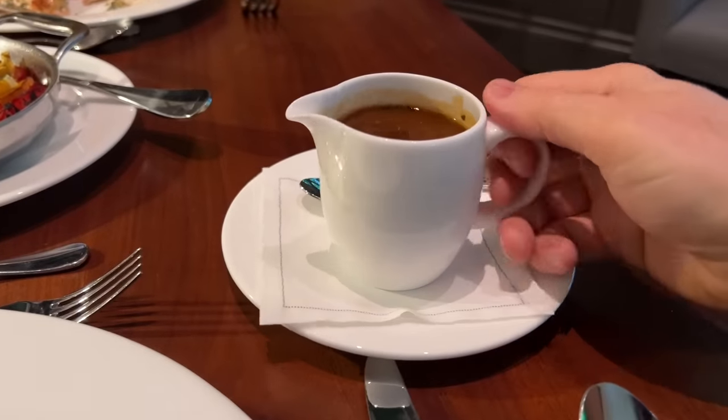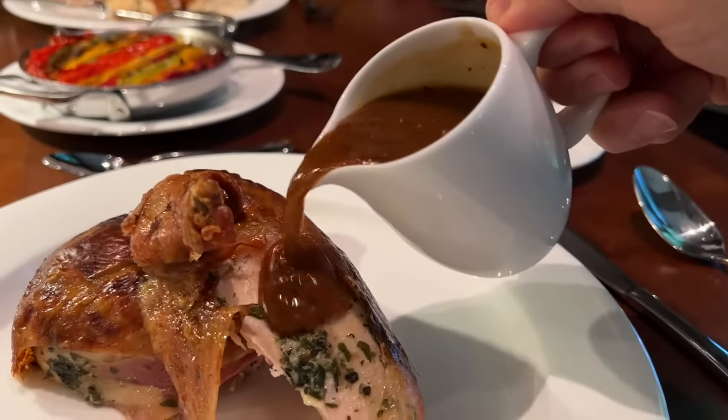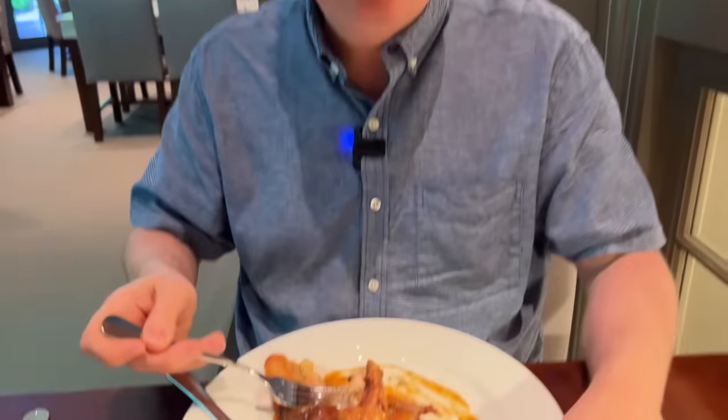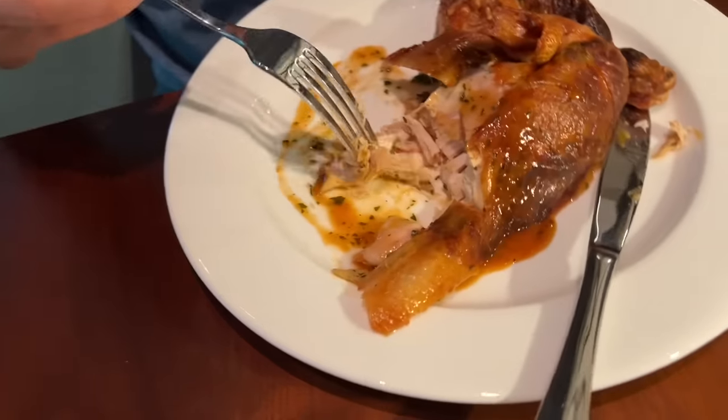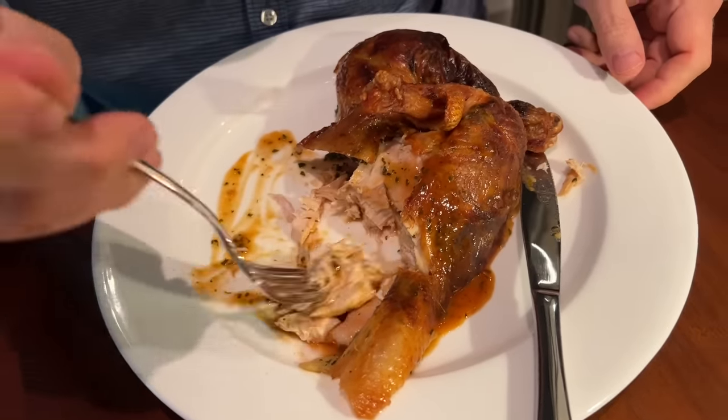And we have chicken au jus here. Let me pour this chicken au jus over my chicken. Oh, yeah. That is so moist. And that au jus is so rich. Wow. I have to try that au jus. I didn't try it with my bite. Look at this. It's incredibly moist and full of that herb flavor.